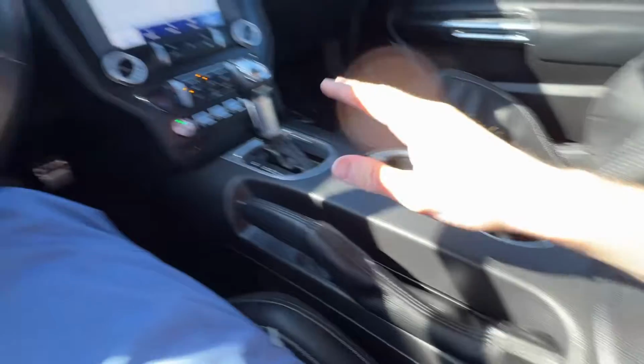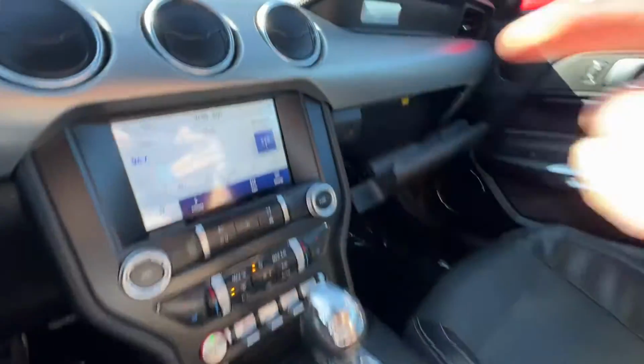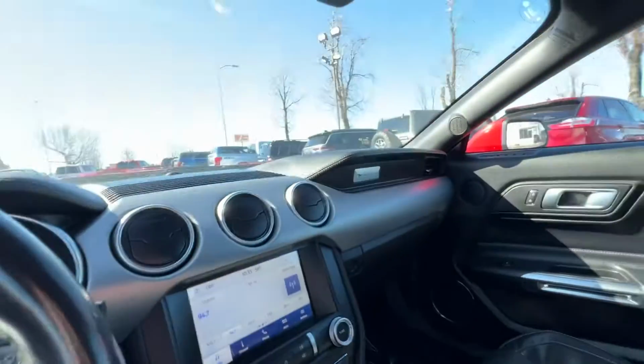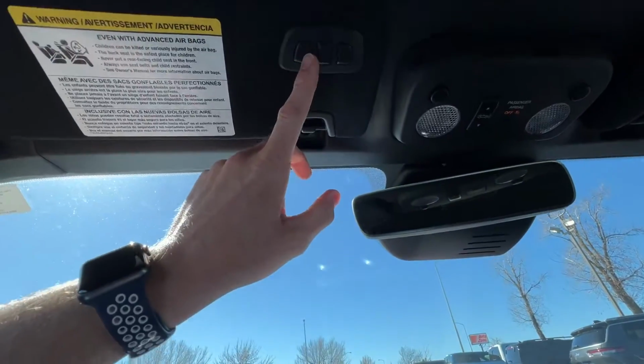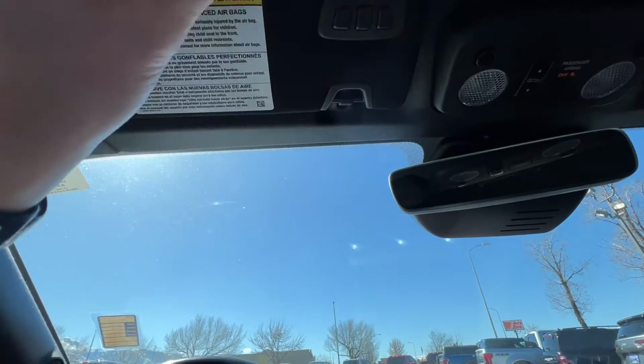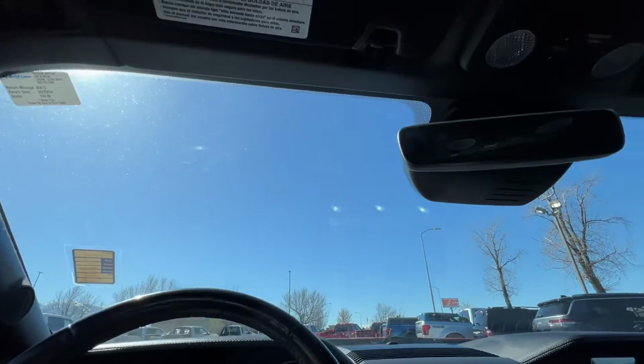Cup holders here, parking brake here. If we push this down, we have an owner's manual there for additional questions as well. And then we have the garage door fob up on this, so that way you can have a fob through the vehicle and not on the thing itself.